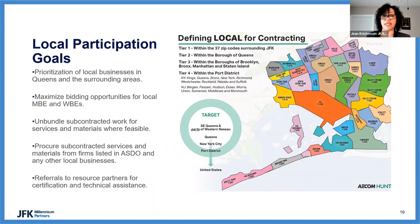We have already unbundled packages, and unbundling is simply a fancy way of saying we looked at some of the large infrastructure construction work that we have in the pipeline and started thinking about ways that we could create smaller packages that would enable maximum participation for smaller local businesses. So again, it's really important for you all to connect with us so that we know who you are and what you do as we're continuing to look at the different packages.